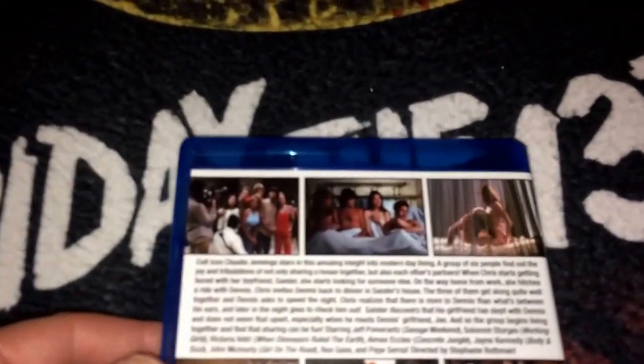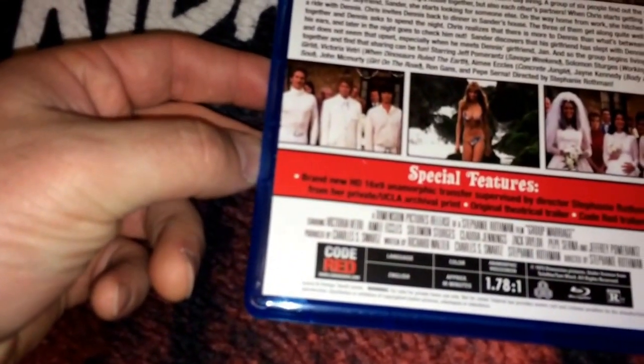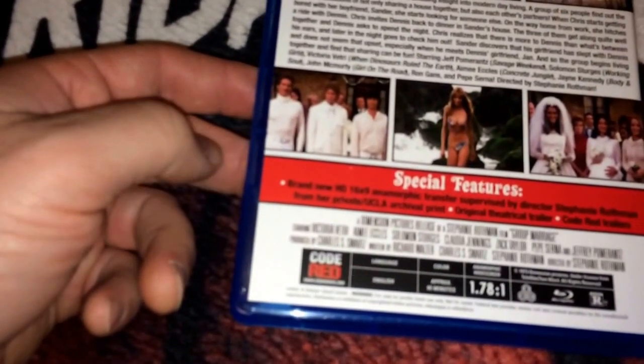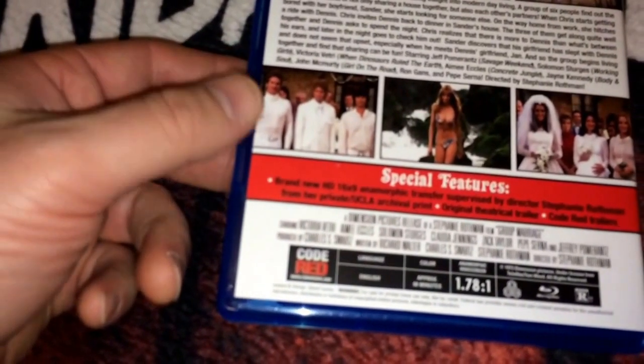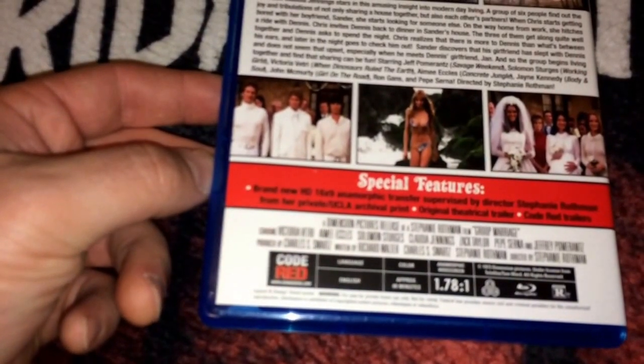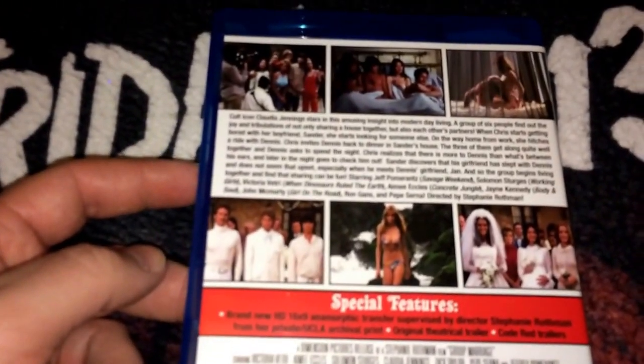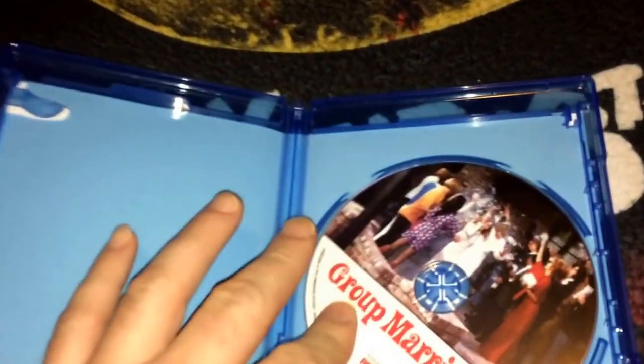This is Code Red Spy number 87. And I have not seen the film yet, but looking forward to checking this one out. The price was right, so I went ahead and added it to the collection. This one is in anamorphic widescreen from 1973, all region, and it is rated R. And there's the disc.